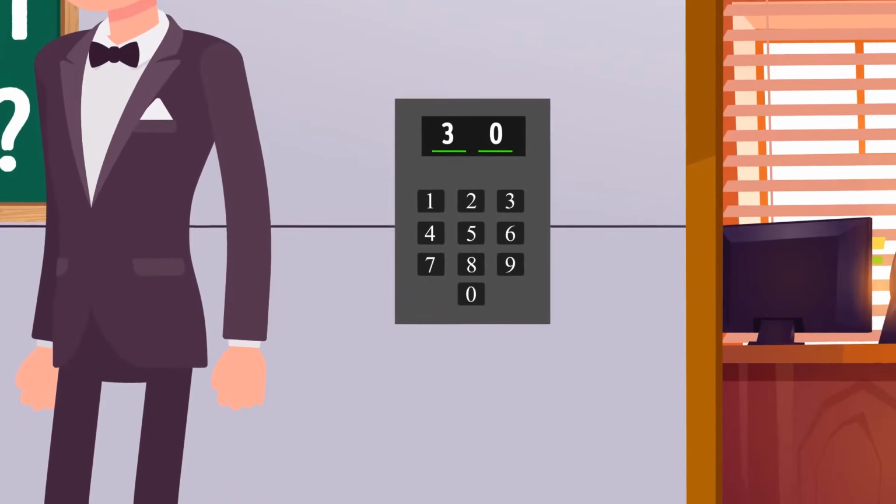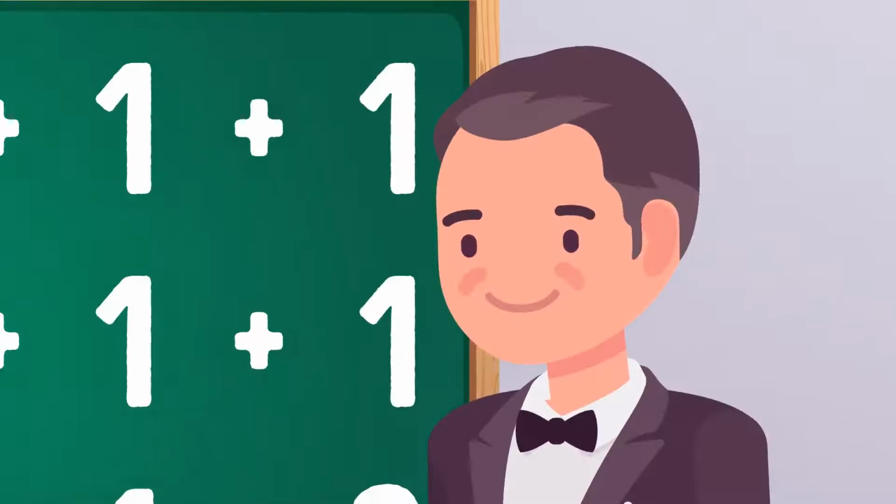It's 30. There are no mathematical symbols at the end of the first and second lines. It means the whole thing looks like this. 1 plus 1 plus 1 plus 1 plus 1 plus 1 plus 1 plus 1 plus 1 plus 1 plus 1 plus 1 times 0 plus 1 equals 30.